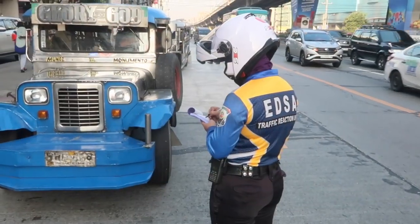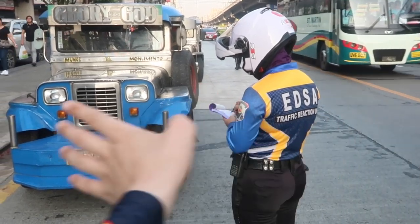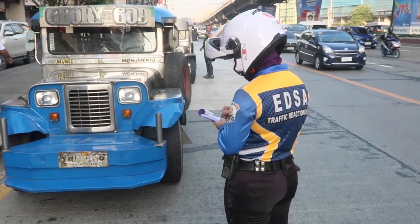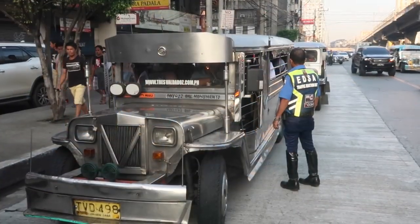So one more ticket being written out now for illegal loading, unloading. Again, the jeepney cut in front of all the buses, stopped for a while, unloaded a bunch of passengers, then tried to cut across all the lanes again, and they're just writing out the ticket now. And two more stopped for the same reason.